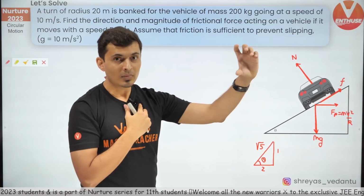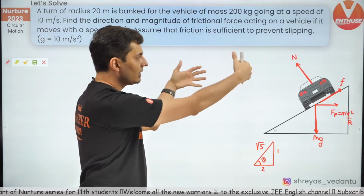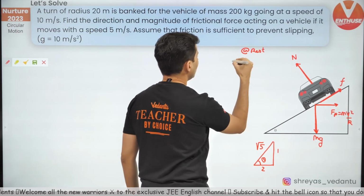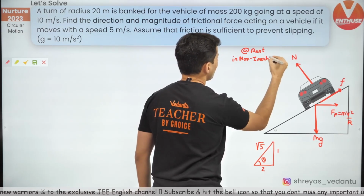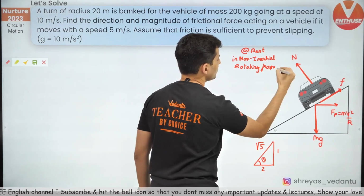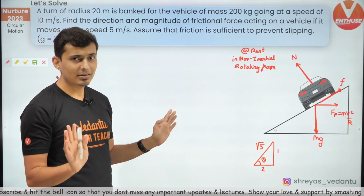Because you are in that rotating frame, you will just see the car at rest and the rest of the world revolving around you. So this entire system is at rest in the non-inertial rotating frame. That's the reason why I have used the pseudo force, which is centrifugal force. Everybody clear till this point?